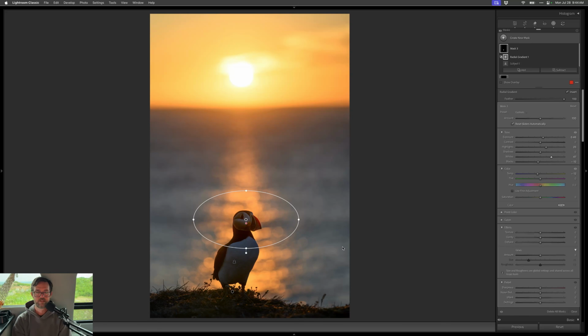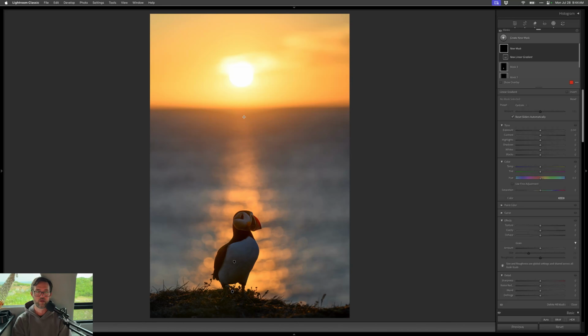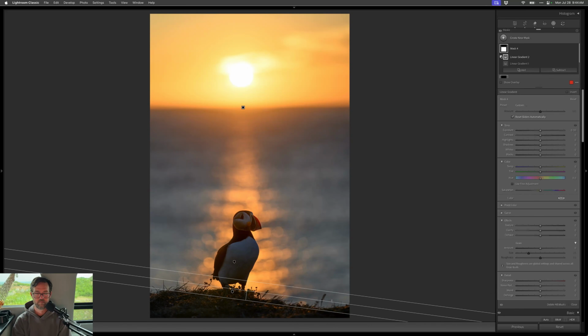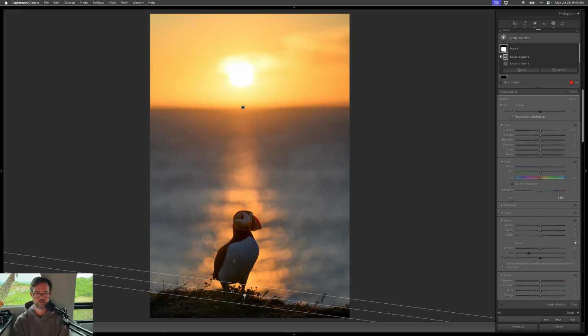And then I do want a little bit more blue in the water where it's not sparkling. So linear gradient right here. Subtract linear gradient off the bottom there. So that should get me most of my water without the grass.